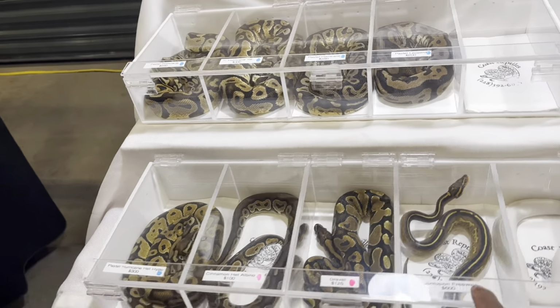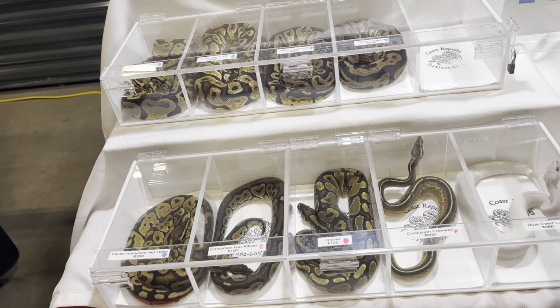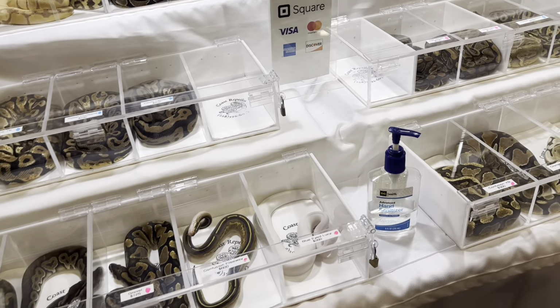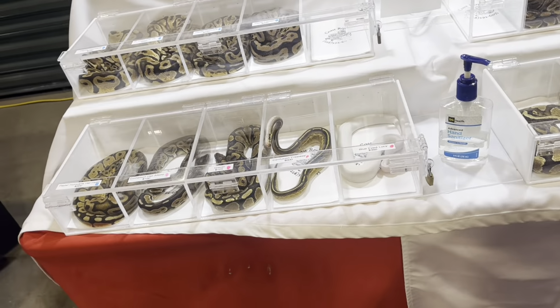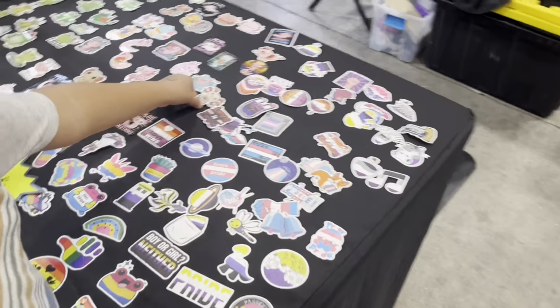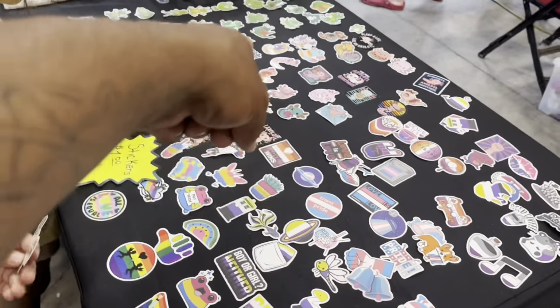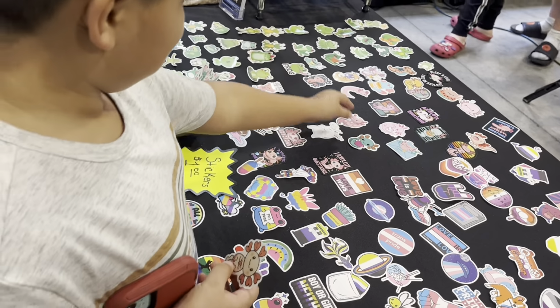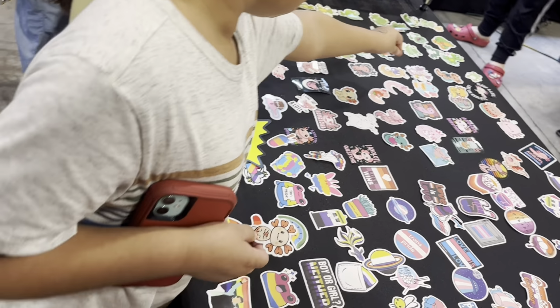Rats. This one's cool. A snake? Yes. Oh, you would have to find one. Then you gotta buy a cage. Yeah, those are a dollar. They're a dollar sticker. If you're gonna get two, tell them you want the axolotl. Oh, there's a lot of axolotls. Look. If y'all want one, y'all gotta tell them.